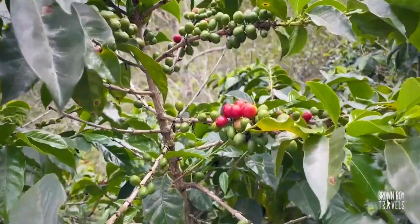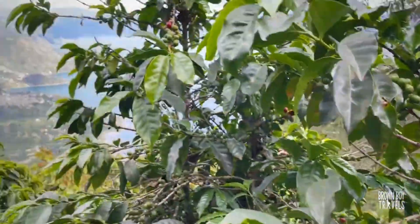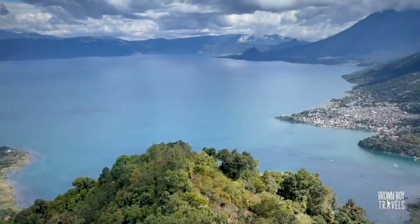So we're going through plantations of coffee, and you can see the coffee beans everywhere. Wow, this is one beautiful hike. We're kind of like midway. Wow. I mean, why would you do this in the dark? It's crazy. Do it during the day like I am. Let's look at that.